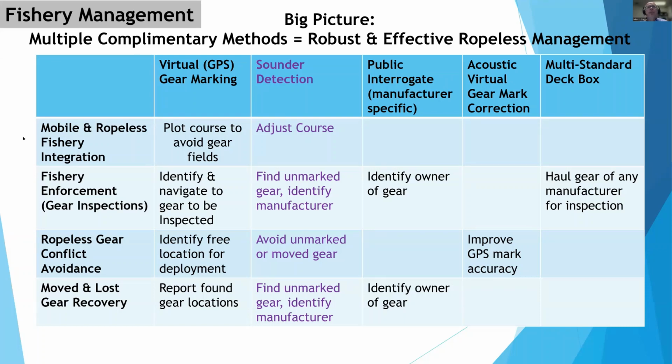Now, ropeless fishery management obviously has several components. We already discussed fishery enforcement in the morning today, and now the mobile fishery integration with ropeless. Then there's, of course, ropeless gear conflict avoidance that must be addressed, and how to deal with moved and lost gear recovery. This table is sort of an idea as to how this may all fit together.